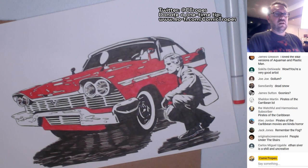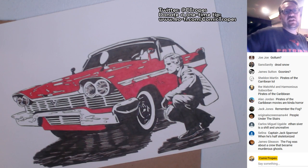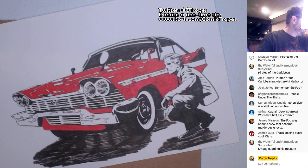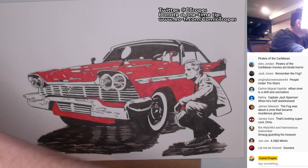Remember The Fog? Hell yeah, anything by John Carpenter is at least worth a watch. Captain Jack Sparrow when he's half skeletonized. Yeah, that's not bad. I don't know if it's quite horror, but there's a horror element there. Smaug guarding his treasure. What up? My name's Smaug. What's up? Smaug in the house.